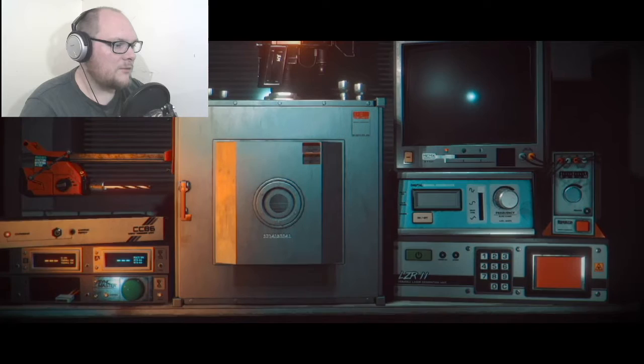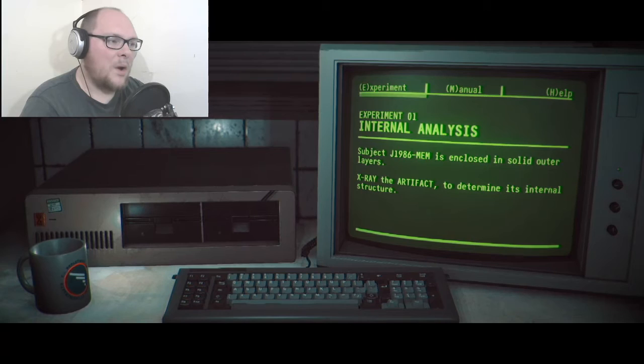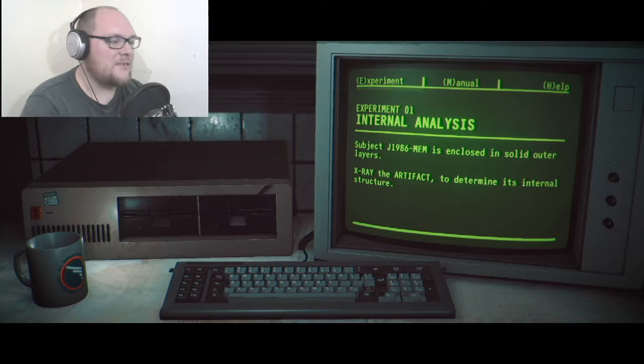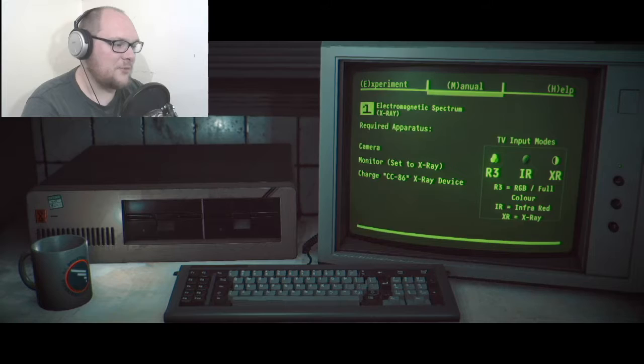So I've got a few different things I have to use. Can I open that and just have a look at it? Die immediately? Okay, so experiment 1, internal analysis. Subject J1986 is the same number. MEM is enclosed in our solid outer layers. X-ray the artifact to determine its internal structure. Okay, so we need to use the X-ray. Required apparatus: camera monitor set to X-ray, charge CC86 X-ray device.